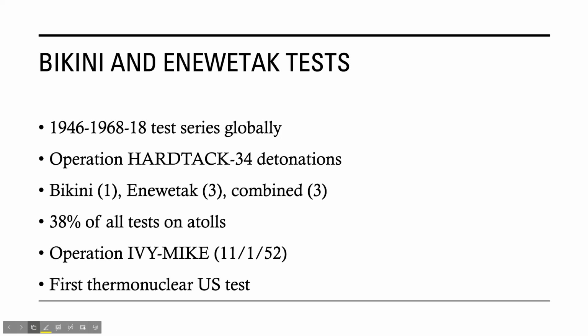So these are 18 test series, but keep in mind that each test series had multiple different detonations. If we look at one test series alone, Operation Hardtack, it had the most detonations of all the different tests, for a total of 34 detonations combined. Enewetak, Bikini in this test had at least one of them.